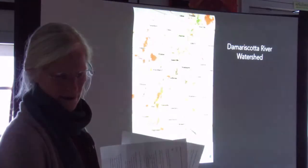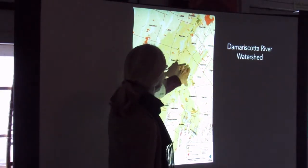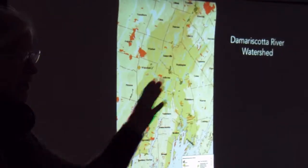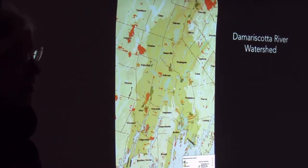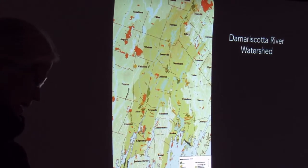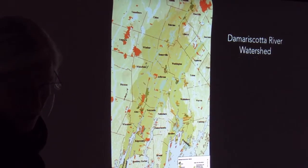Okay, so that's the Sheepscot. Now we're going to go over to the Damariscotta, the headwaters of Damariscotta Lake, which are in this area. I did not work on this, so I don't have any aerial photos. I just have a handful of photos I got from Midcoast Conservancy, but it'll give you a sense of what it looks like. And these focus areas center around the major tributaries to the Damariscotta River, and also the last relatively undeveloped parts of the Damariscotta Lake shoreline.